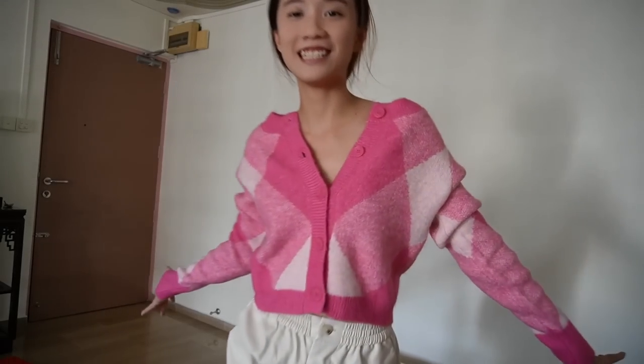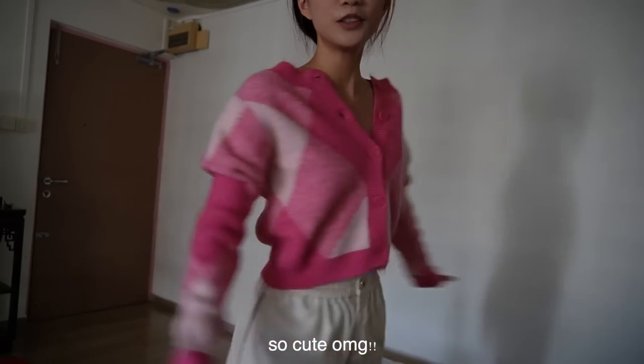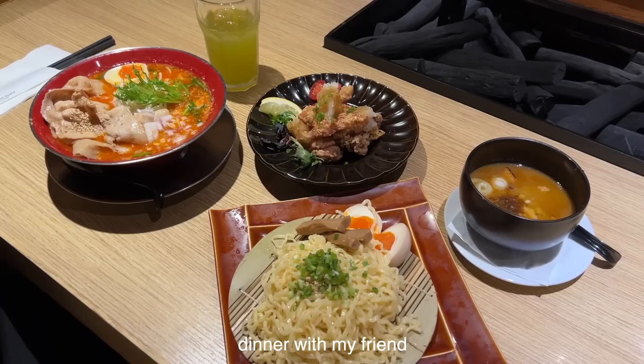So now I'm going to try my last cardigan, which is the pink color one. Okay, this is the last cardigan. So cute! Lately I'm into pink, so I decided to snag this pink cardigan. And it's also roughly around $39.90. I really like the pink color! It's so cute!